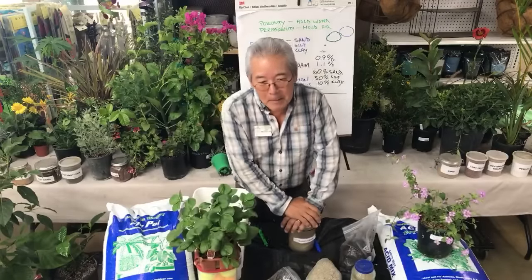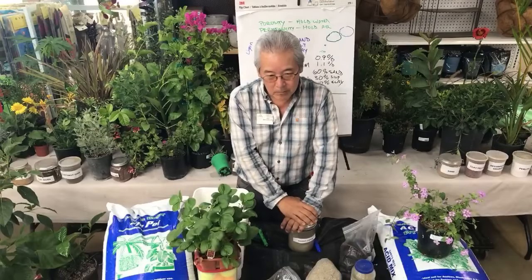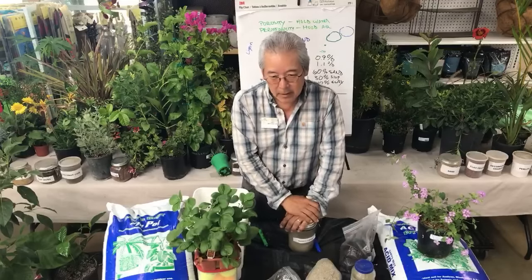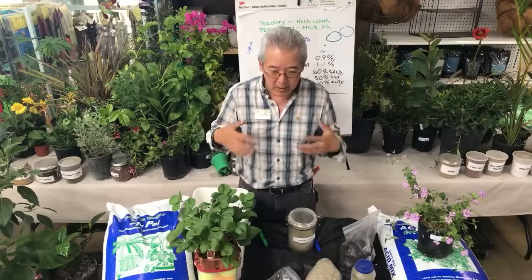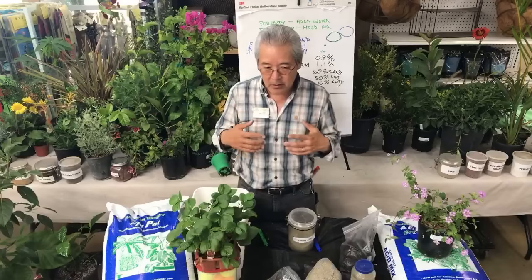Now, you have a question? Regarding worm castings, do you recommend mixing it in the mix or just top layer? Leave it on top. The natural place for worm poop is on top of the ground. That's where it belongs. Anything organic like that uses up a lot of oxygen to decompose further, so you want to leave it on top where there's more oxygen.